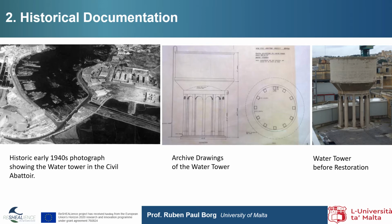In the second part of the lecture, we shall look at historical documentation. Historical documentation is actually necessary when there are interventions on industrial heritage in reinforced concrete. On the left, one can see a 1940s aerial photograph of the Grand Harbour, showing the civil abattoir with the historic reinforced concrete water tower. And you can also see archive drawings. Archive research is necessary to be able to document well and to better understand the structure and the materials employed in construction.